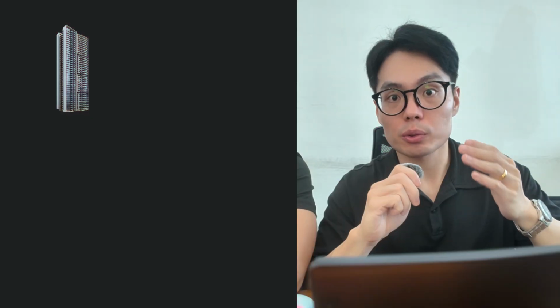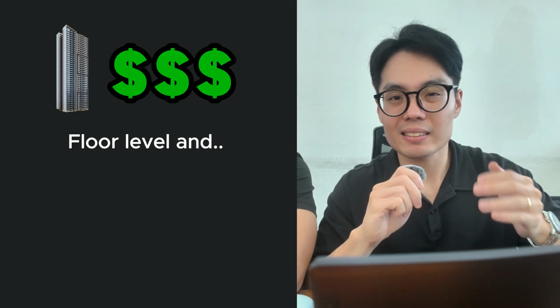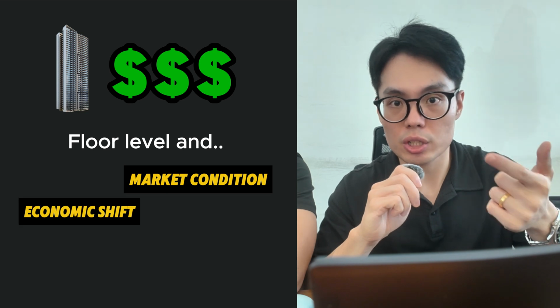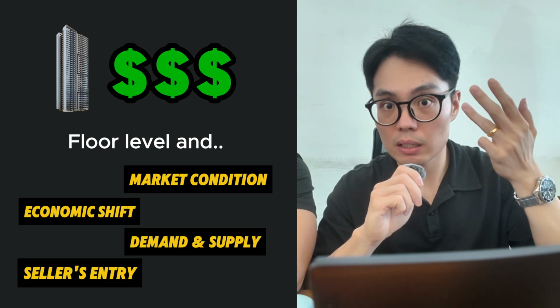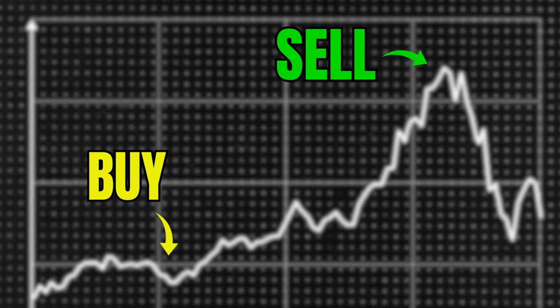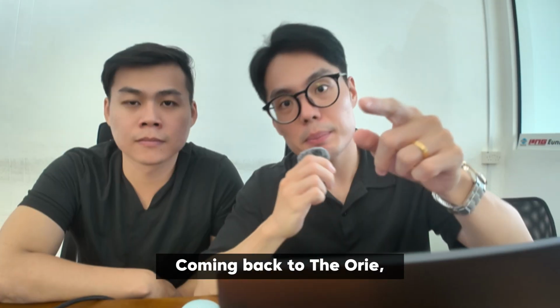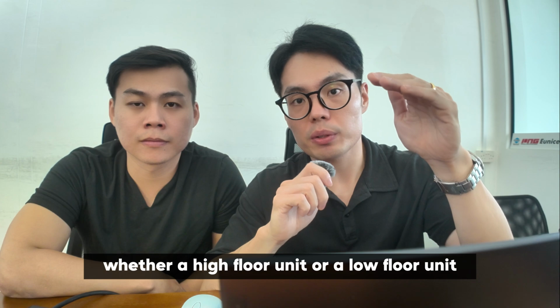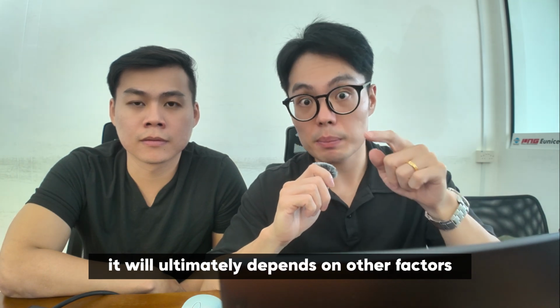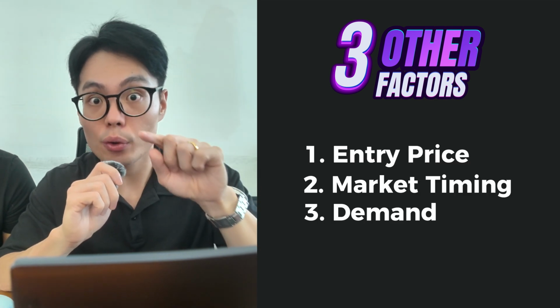It is also important to note that the value of a property is determined beyond the floor level. Things like market conditions, economic shifts, demand and supply, and the seller's entry price play a bigger role in your overall return. For example, getting a low price at the start and selling at market peak will impact your profit far more than the floor level. Coming back to the Orie, whether a high floor unit or a low floor unit will ultimately depend on other factors such as your entry price, market timing, and the specific demand for your unit type.